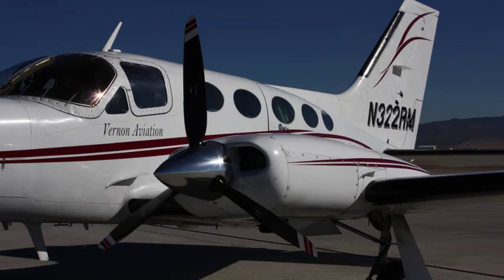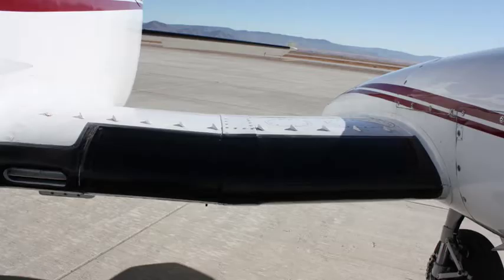Vernon Aviation, that's the 135 operator in Farmington. That'll come off, it's a decal, and even if it was painted, we can sand that off and reshoot it. There's the vortex generator on the wing stub. You're looking forward here now. I'm sorry, looking aft. Let me orient myself. Yeah, we're looking aft.